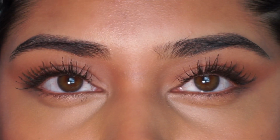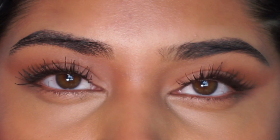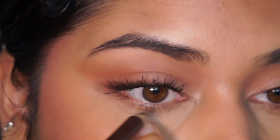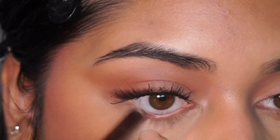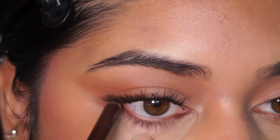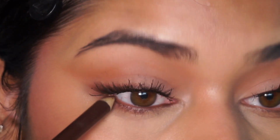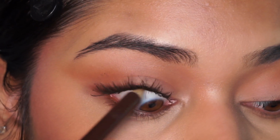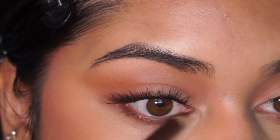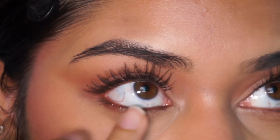So this is what it looks like with both of the lashes done with the mascara and nothing on the lower lash line. You can definitely keep it like this, but I wanted to add a little more drama, a little more depth, and go in on the lower lash line. But this is super simple. I went in with the same eyeliner, which is the dark brown Wet n Wild liner. I also did my tight line just to enclose and make it a little more defined.